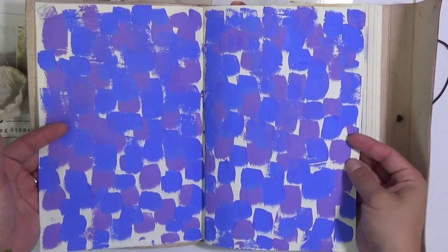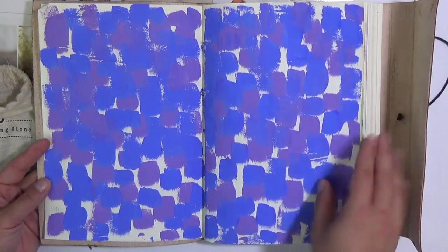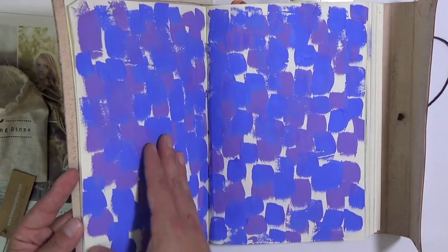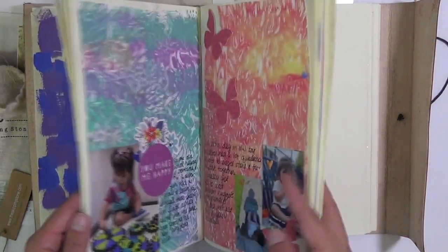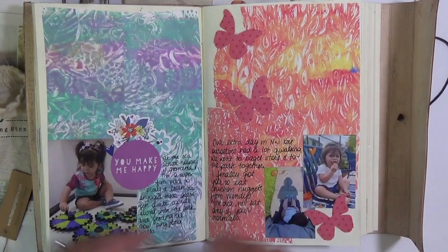And then the other one I just prepped were these two. It's just paint on gesso as well. So again, it's just prep work in order for me to journal on top. I like to do the variation between just straight journaling and some collage work and art. That's just my style.